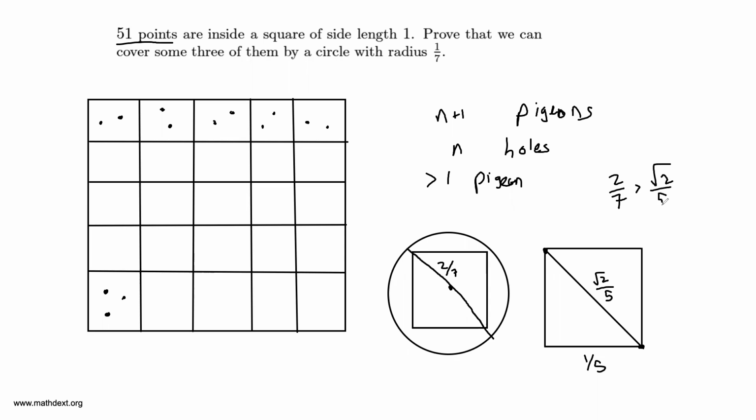And this is true because if you square both sides, you're going to get 4/49 is greater than 2/25, which is true. If you need more convincing, you can cross multiply on both sides since everything's positive and you get 100 is greater than 98. This is 4 times 25, so 100 is greater than 98. And that is obviously true, which means that this initial statement, 2/7 is greater than root 2/5, was true, and therefore this square can fit entirely inside of the circle.